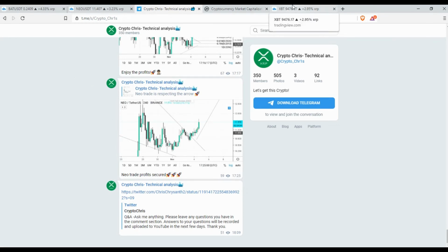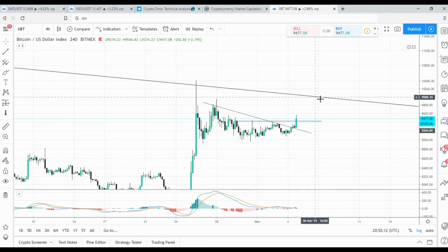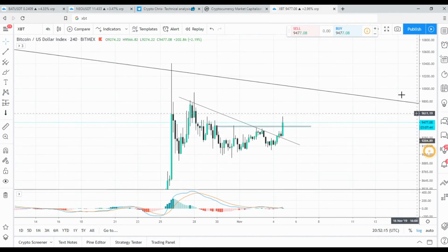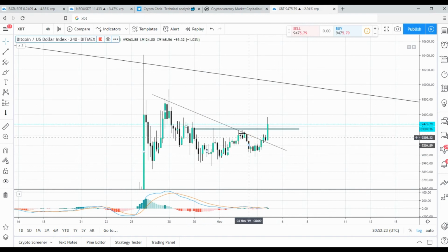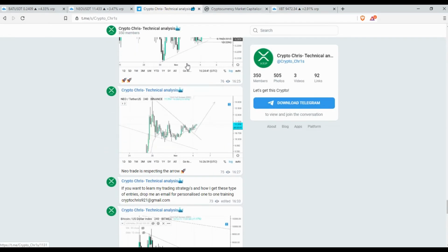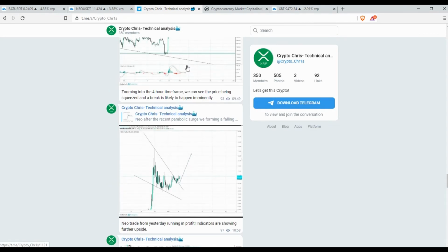Also want to quickly cover BTC and what's going on at the moment. So BTC, once again, very similar. I had this drawn on this morning. I said, look guys, if we broke out of this downslope resistance, we can see further upside. Just want to show you guys what I drew out this morning on my Telegram.